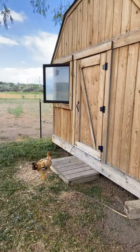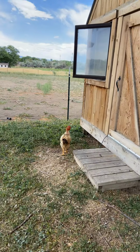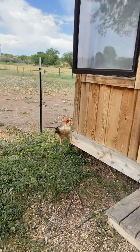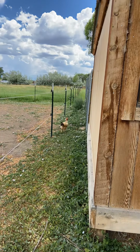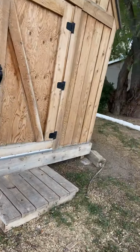What are you doing there, rooster? Huh? What are you doing? He's such a cute rooster. He's doubled in size, and he's supposed to be an eating rooster, so he might get too big to where he can't walk. If that happens, then we'll probably have to process him anyways, but for now, he gets to live.